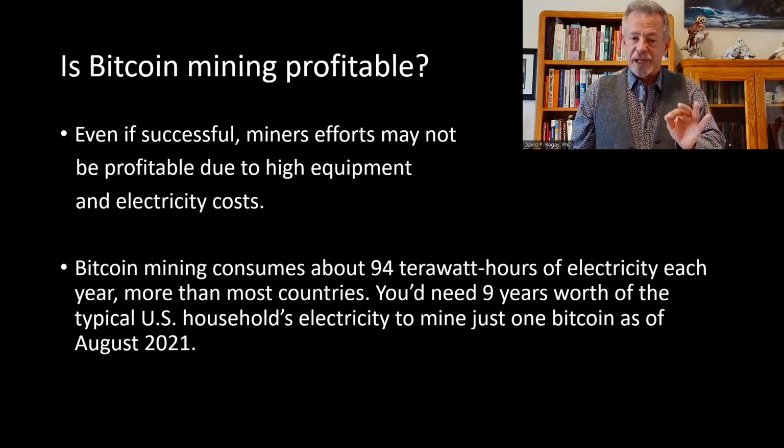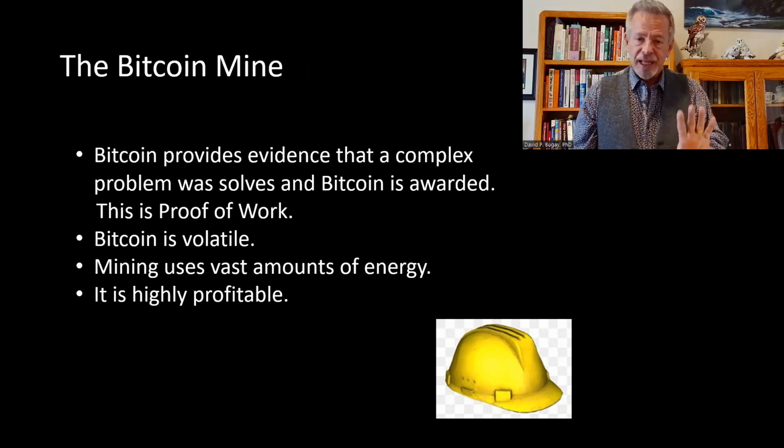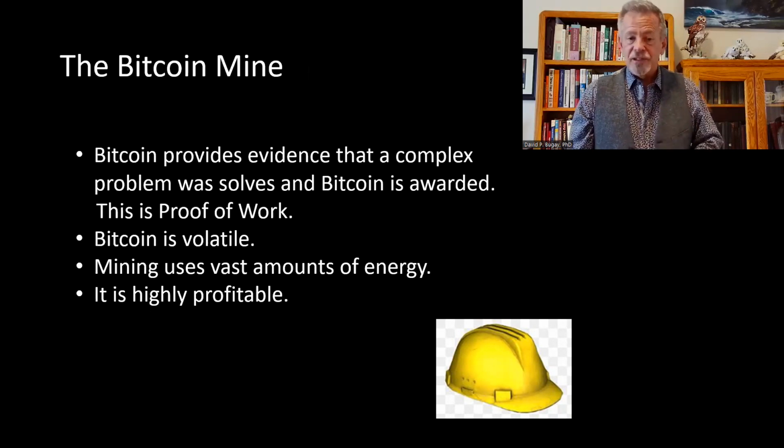It consumes massive amounts of electricity. You would need 9 years worth of your house's electricity to mine just one Bitcoin as of August 2021. Maybe you can hotwire your neighbor's electricity and the neighbor next door, and maybe your whole block can all have a Bitcoin mining party. Who knows? So Bitcoin provides evidence that a complex problem was solved, and Bitcoin is awarded. It's called proof of work. Bitcoin is volatile, uses vast amounts of energy, and by the way, it's highly profitable.